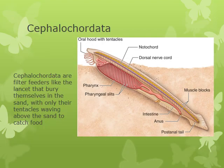The cephalochordates are going to be probably the most distantly related to us of the chordates. These guys are filter feeders. Here's a lancet. It buries itself in the sand, and it's got these tentacles waving out at the top. It doesn't look like it's related to us, but it's got all the same characteristics we do. It's got a notochord, dorsal nerve cord, postanal tail, and pharyngeal slits.